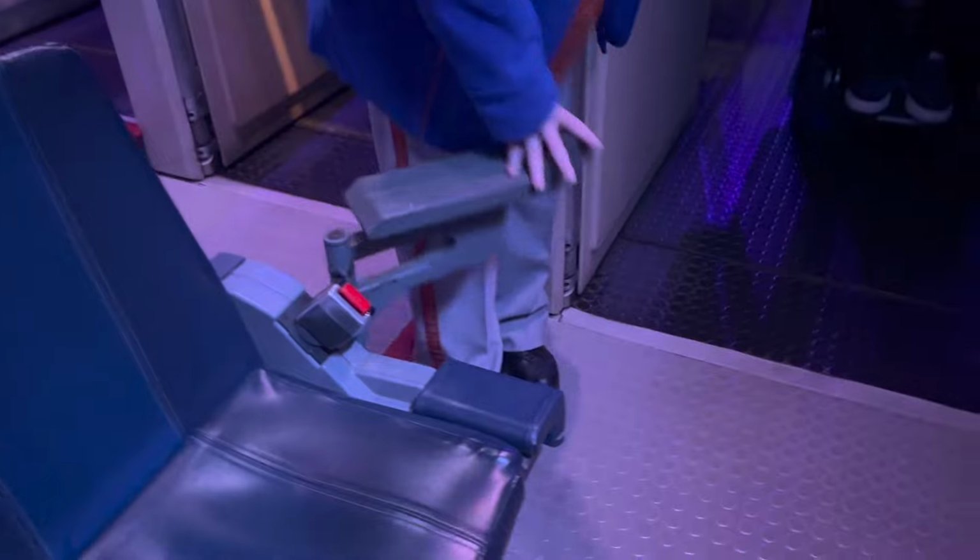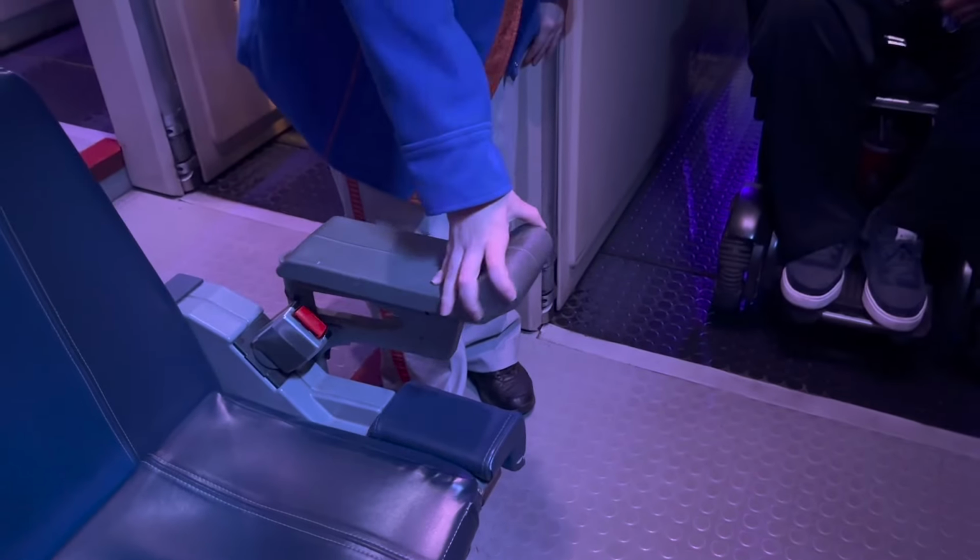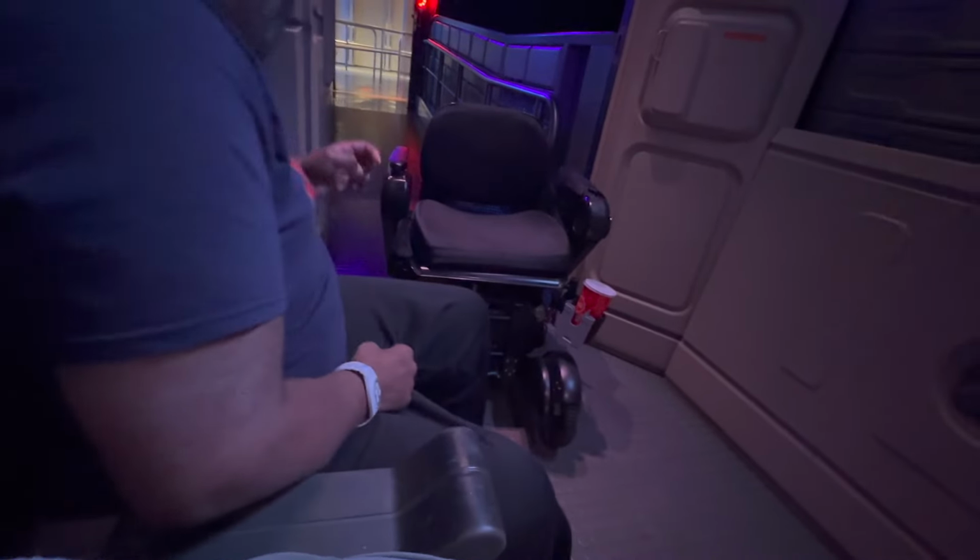You can ride a wheelchair right up to the ride vehicle and they will hold onto it for you while you ride. Pro tip, don't put your 3D glasses on until you're seated and buckled in. Transferring with the 3D glasses on might make you dizzy.